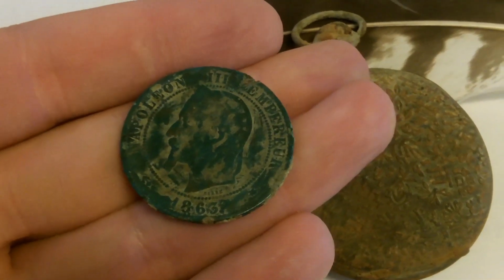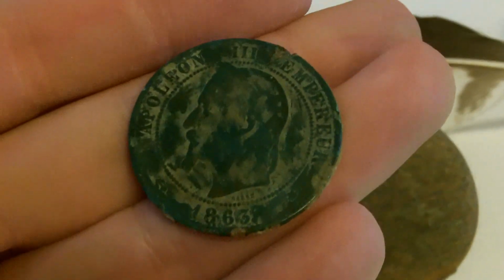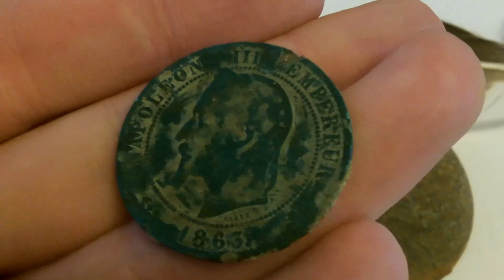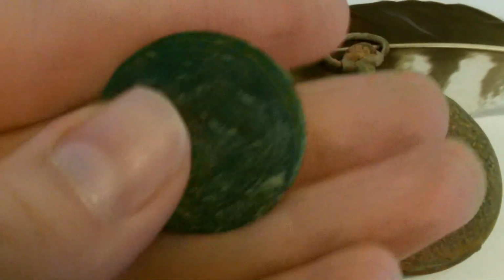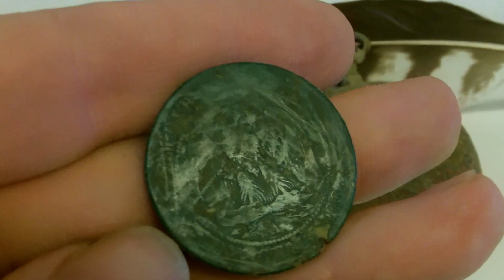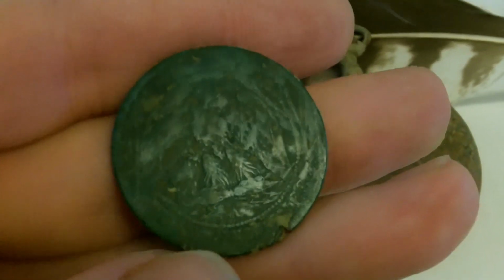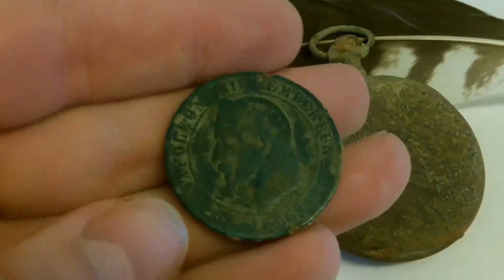And just to finish up the video, I thought I would show you two really nice finds that I had from that hunt. This is a Napoleon 1863. You can just about make out the eagle on the back of it. I haven't really cleaned it too well. There is lettering on the outside. I could clean it up better, but I think I'll leave it like that for now.